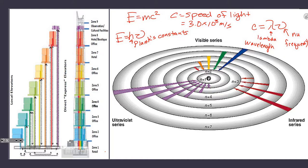Planck's constant is a very, very small number. It's 6.6262 times 10 to the negative 34th joules divided by seconds. Okay? Now, we're not really going to ever calculate any of that in here. It would be really easy to calculate, but we're not going to do that this year. If you go on, you might.